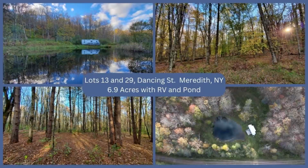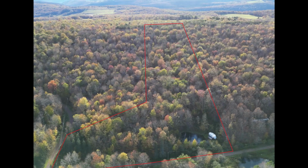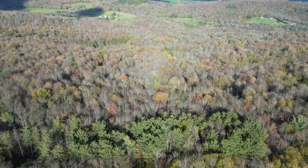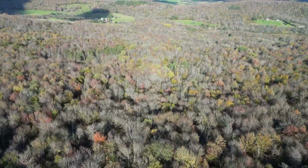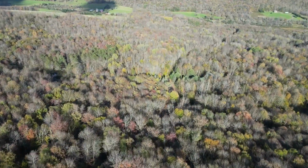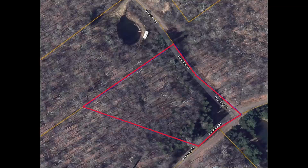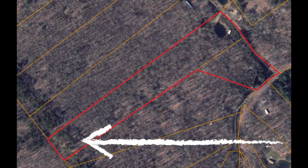This time we're looking at this total of 6.9 acres on Dancing Street in Meredith, New York. This property is actually really neat. Where I am right now is almost in the very back of the property. This is actually two tax parcels. One is a 1.7 acre trapezoid-ish lot that has frontage on two sections of Dancing Street, a corner of Dancing Street. It's level. And where I am now is on the very back of the 5.2 acre parcel, which is directly adjacent to that one.